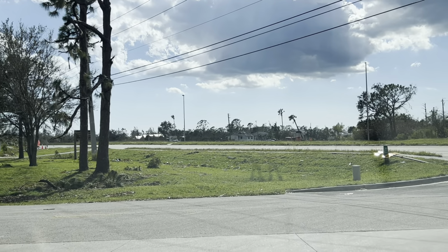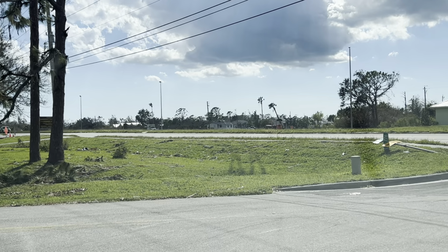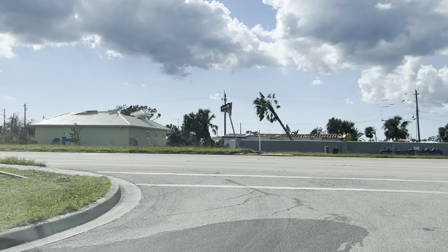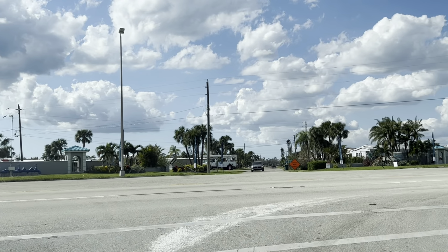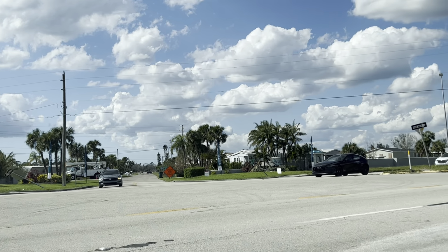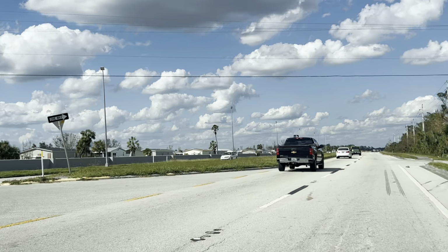Yeah, I'm sorry. Oh, this sucks, man. There's a lot of young people out right now. Everybody's young around here? Somewhat, yeah. Not everybody's elderly. I'm not seeing elderly homes. All you can see is the roof barely on. That's crazy.